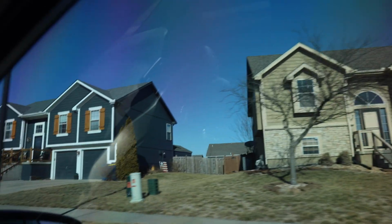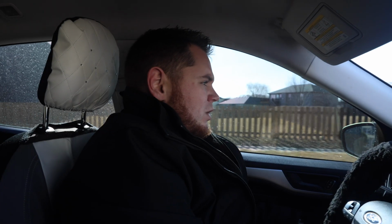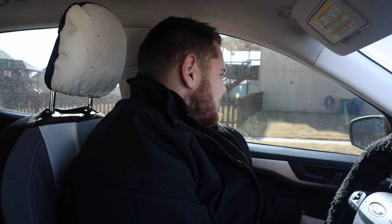cul-de-sacs in this area. So if you got young kids and you don't want them on the main roads, we can find you something there as well, just so that they can have a little play, maybe have a block party if that's your thing.